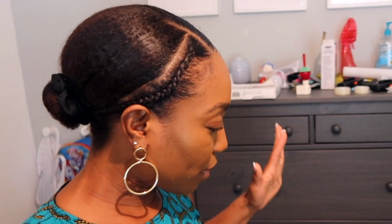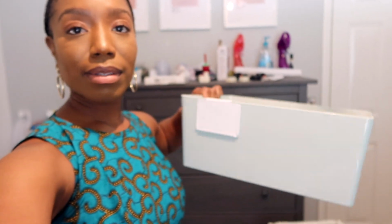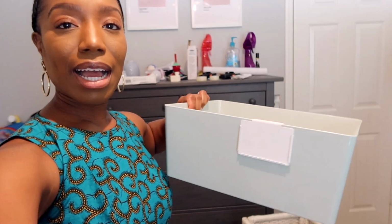I'm trying to see what else. So I'm going to be using this bin clip on these bins, and I'm thinking of using it on the green bin as well. But I don't know how practical that is, because this is what it looks like. Okay, you see it's sliding, and I'm sure I can add a lid to this and it'll still be fine, but I don't know. We'll see.